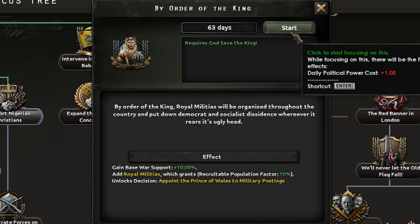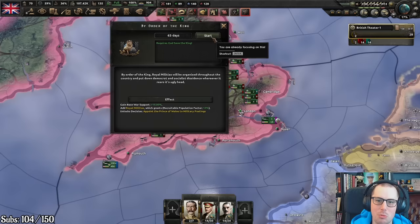Royal militias will be organised throughout the country and put down democratic and socialist dissidents wherever it rears its ugly heads.